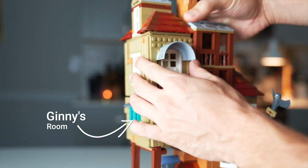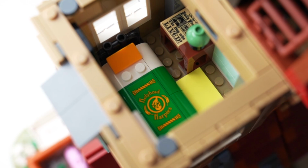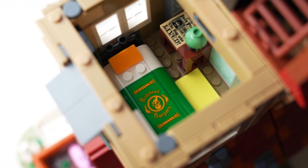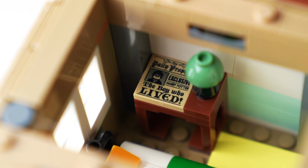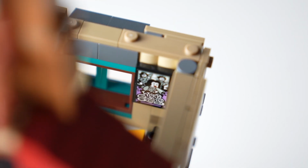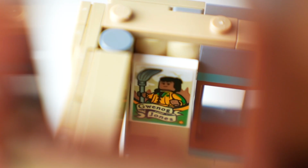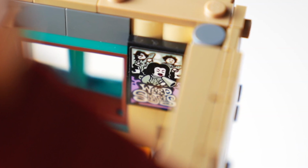Behind the bathroom, we have Ginny's room, and we have to remove this top room in order to access it. It's a pretty simple room, just this single bed with the Holyhead Harpies bedspread, and then a small desk in the corner with a newspaper from the Daily Prophet. She does have a couple posters on the wall. This one is a picture of the famous Holyhead Harpies Quidditch player Gwenog Jones, and then a poster of the very popular Wizarding World band, the Weird Sisters.